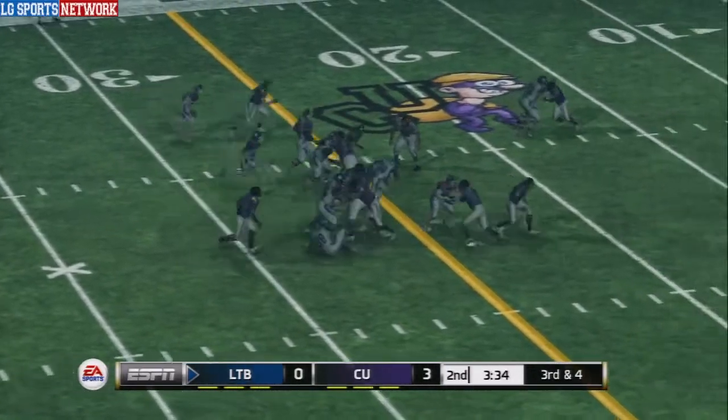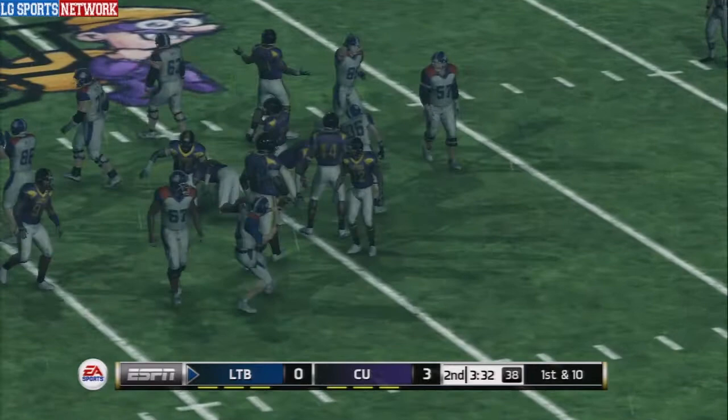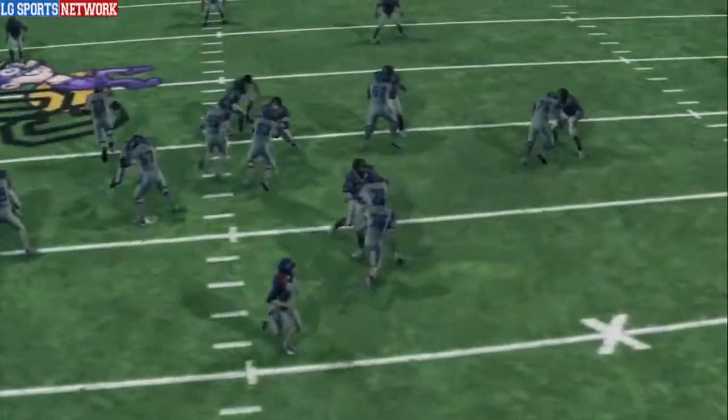Gives it off. Gains his way to the 19-yard line. Super effort by the tailback to pick up a nice gain and a 1st down. He's really a good-looking ball carrier.